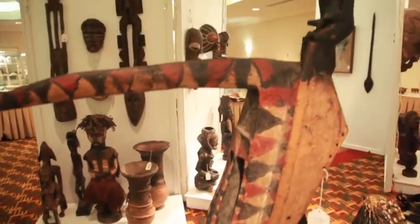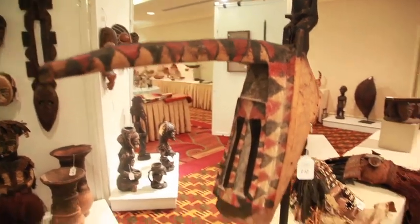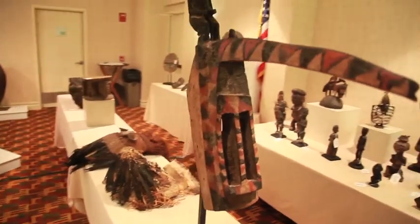This is quite an interesting piece from the Dogon culture of Mali. It's a headdress.